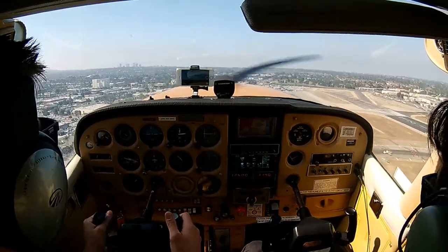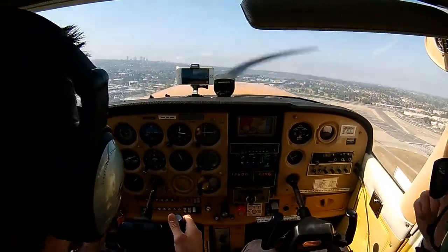Runway 20 right, clear to land. Traffic is crossing downfield prior to your arrival. 20 right, clear to land, Southwest 5169.